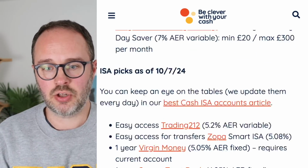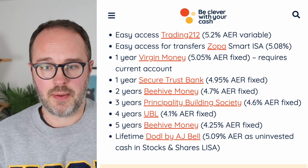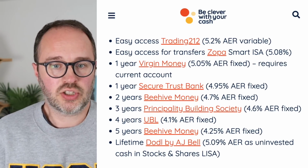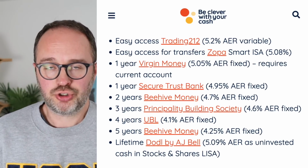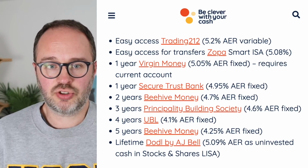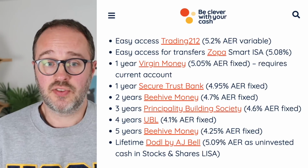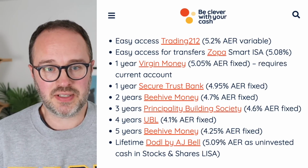And finally, let's end on the top ISAs as of today. Best one out there, best paying easy access cash ISA, Trading 212, that is 5.2%. If you want to transfer in, those transfers into Trading 212 are currently paused and the Chip ones haven't started yet. So if you do want to transfer money in, the best one there is from Zopa, paying 5.08%.